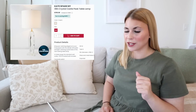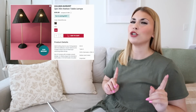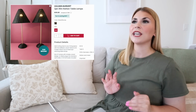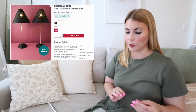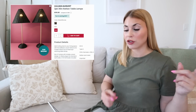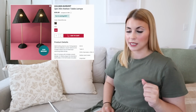Moving on from the really crazy items, I found these Lily and August rattan table lamps, and I have shown these in the store before, but I've never seen the black version. I've only ever seen the natural ones. You can find this in a table lamp version, and these floor lamps, these have been so popular, but I've never seen the black ones, so I wanted to show you. This is actually a 2-pack. They're 36 inches and they are 120, so they come in at $60 each.